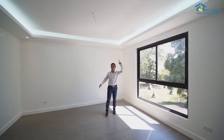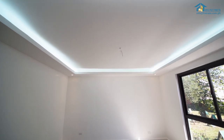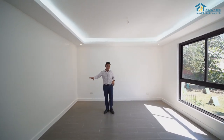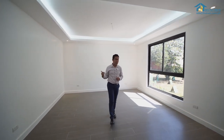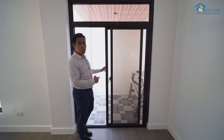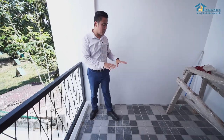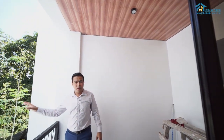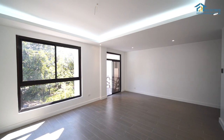And then we have a cove ceiling with lighting fixtures or strip lights. So depende sa kung paano mo siya i-design, pwedeng dito yung headboard, pwedeng dun yung headboard, so you can play how would you like to interior decorate this master's bedroom. And then on this side is a sliding door going to the balcony of the master's bedroom. So here, pwede ka mag-set up ng small table, table and chairs, and then open on this side para mas mahangin. Again, this is your big and spacious master's bedroom.